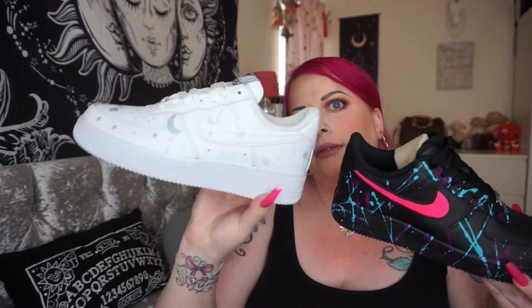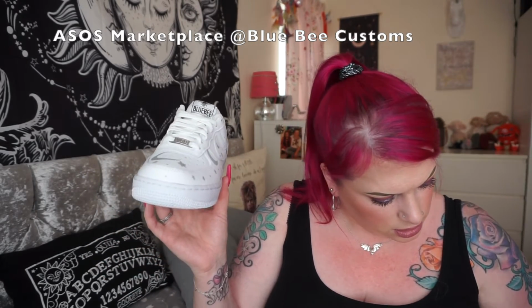So very different. So we have the painted one here, and then this one is the one with vinyl stickers on. I got this one from ASOS Marketplace. This one cost me, just let me check my notes, this one was a little bit more. So the other one was £139.95. This one was £145.